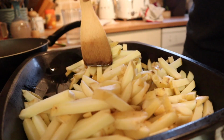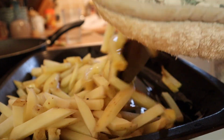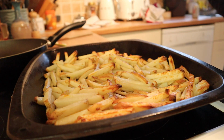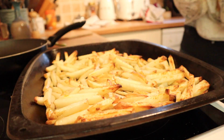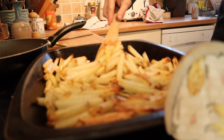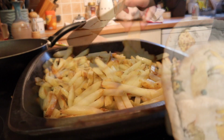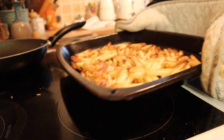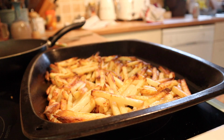We dry them off, put them in the pan with some avocado oil or some olive oil, and then we put them in the oven. They go in for about 25 minutes, and every 10 minutes you want to just take them out, turn them over, just to get them a bit crispy. Oh my gosh, honestly, you will never go back to oven cooked chips again once you've started making your own chips.